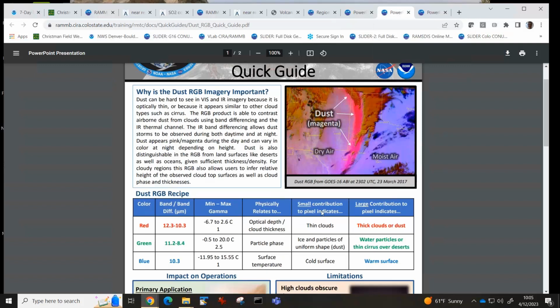Okay, and so I'll just point out in English as well that we have all the same components for both the ash and the dust, although the ranges are different.